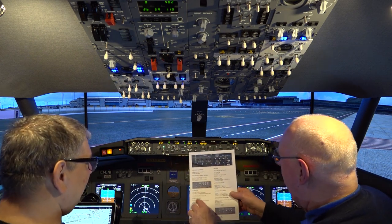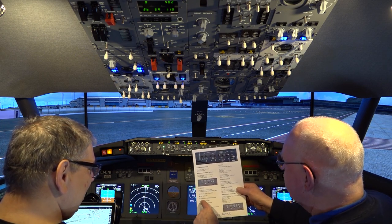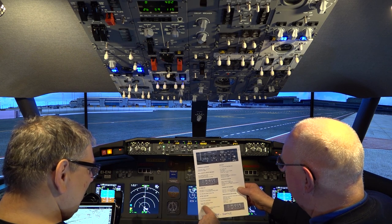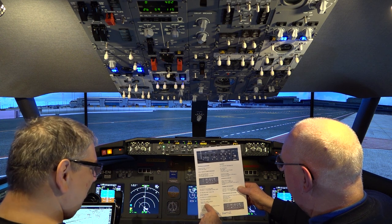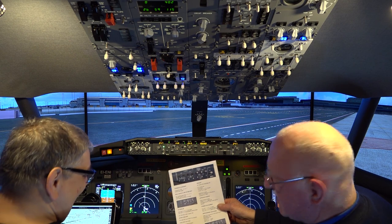So at gear up, what do you do? Turn off these and all the rest after takeoff. Do this after the checklist, press that, press all the rest. I like it. Press the call button to signal crew to go to work. I like that one. Go to work, you slaves.